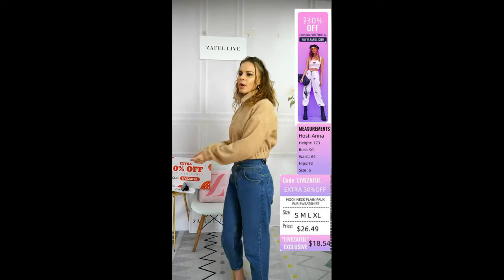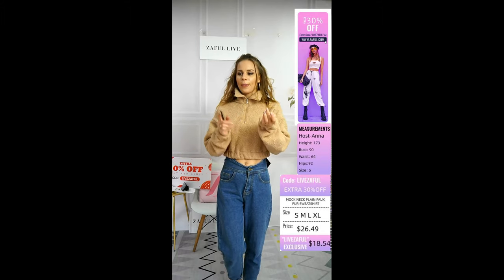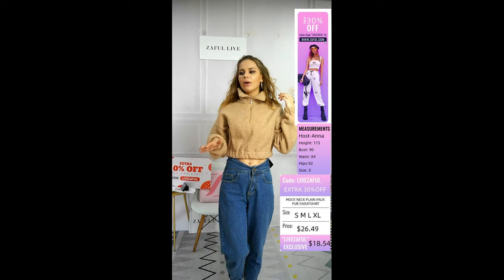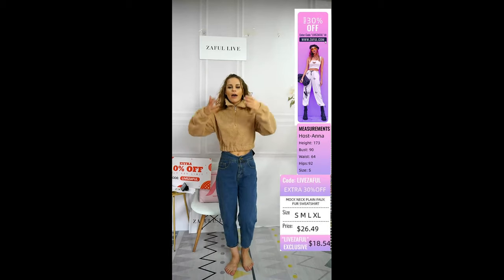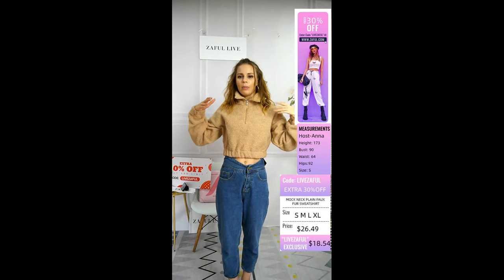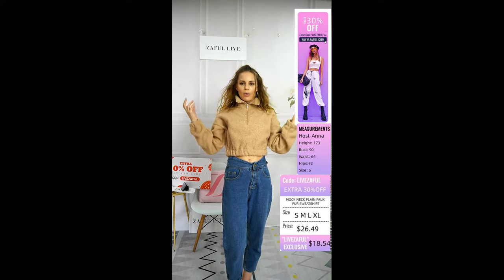This one is the mock neck plain faux fur sweatshirt, and we have, can you imagine, black, brown, gray, green, pink, red, white and yellow. So many colors. So for every type you can choose your color. If you are blonde, or you have beautiful red hair, it will also match.